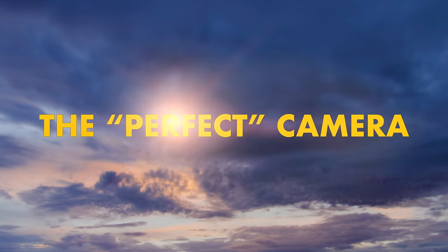Is this the perfect camera? Well, spoiler alert, it's not. Why? Because no matter what any manufacturer will give us, we'll always want something else. But just how close does the FX9 come to that mythical thing?